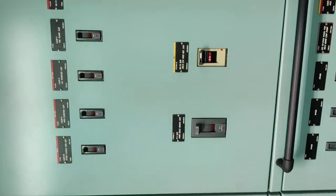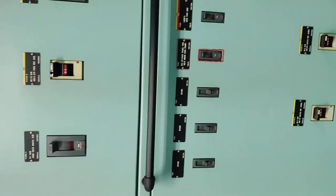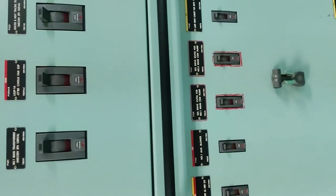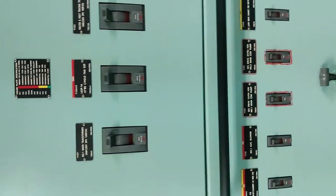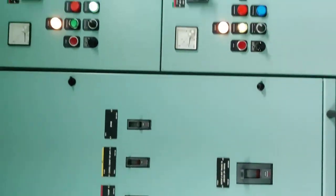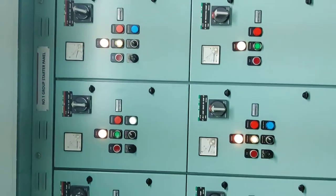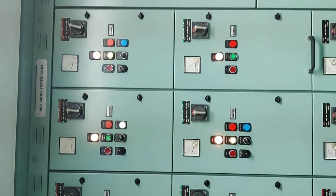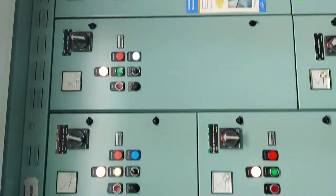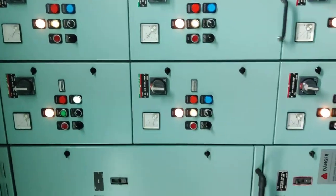Earlier we have seen number 2, here we have number 1. So different pumps, purifier, cargo holds, reefer sockets, hatch cover reefers, cooling seawater pump, incinerator, ECR, AC. Earlier we have seen this number 2 group starter panel. This is number 1. All the pumps are exactly the same here. Earlier we have seen number 2 pumps also. Now here we have all number 1 pumps.